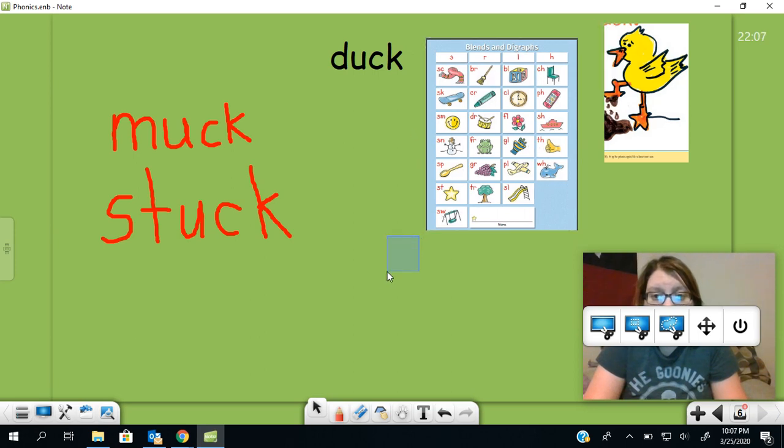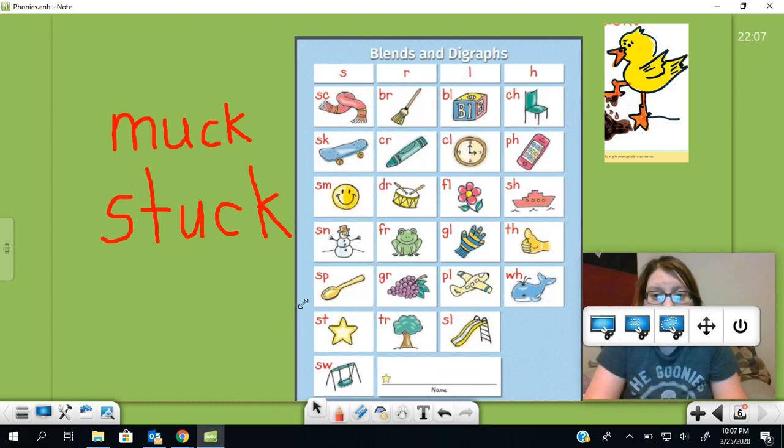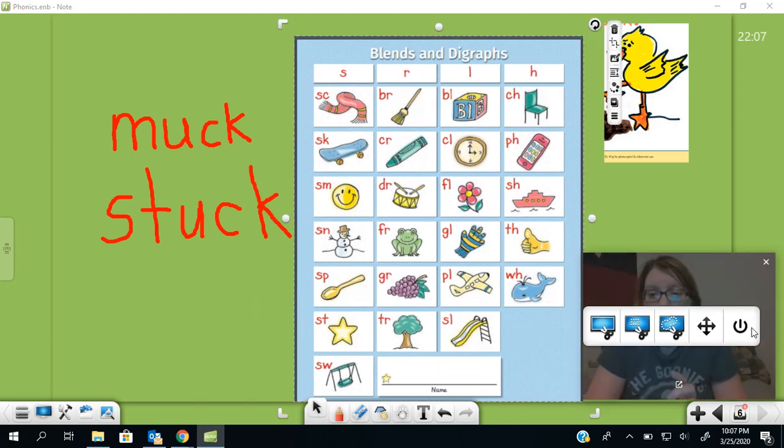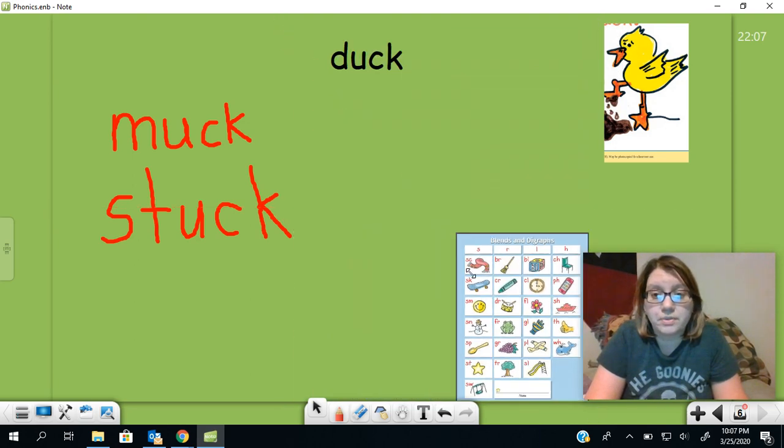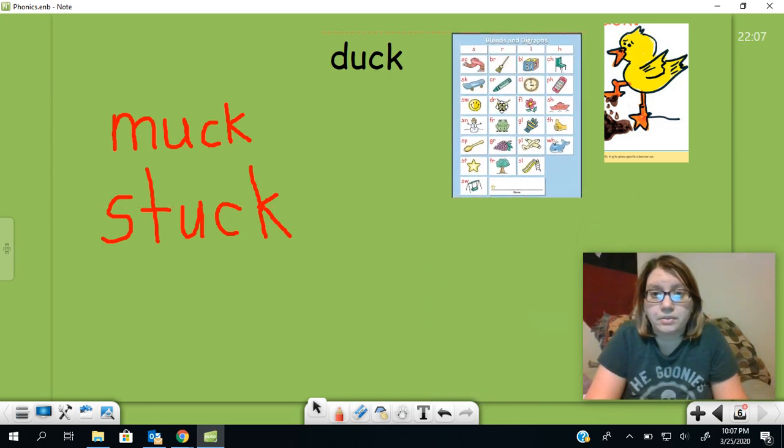Now look at the blends chart for just a minute. I'm going to make it bigger for just a second. Look at the blends chart. Which one says tr? If you're thinking tree, you're right. What is that blend? T-R. All right, let's make this blends chart a little smaller now and put it right up here, okay?